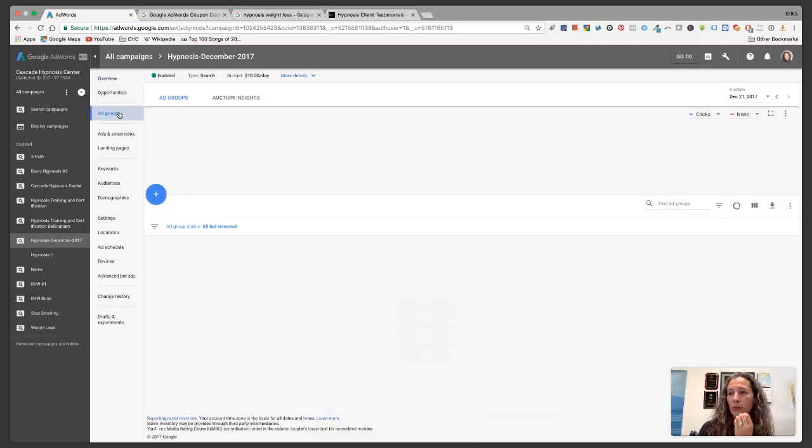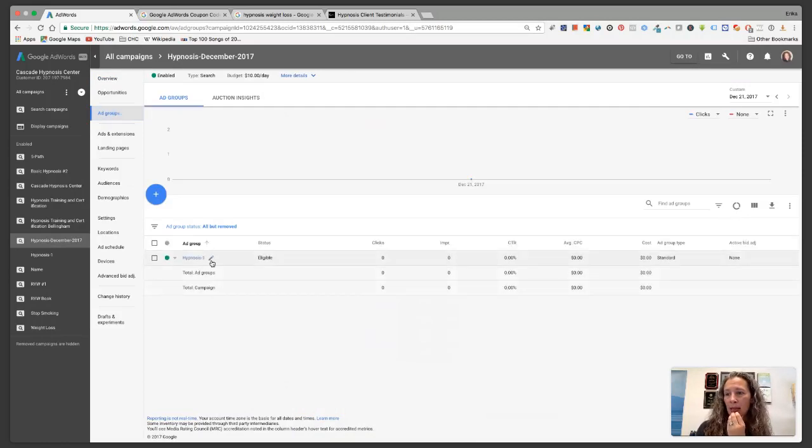Okay. But what I'm going to do right now is go up here, oops, to ad groups, because I don't really want to run it. I already have an ad like this, so I don't want this to mess up what I've already got going on. So I'm just going to pause it.